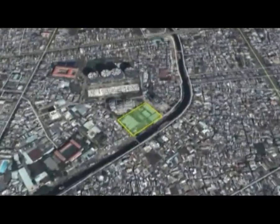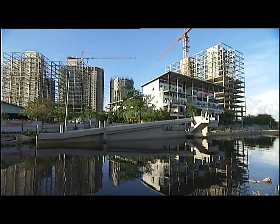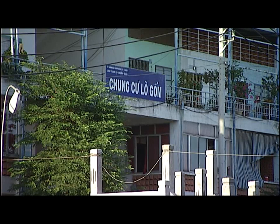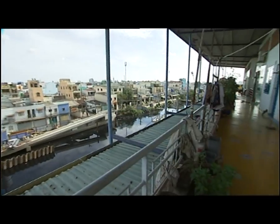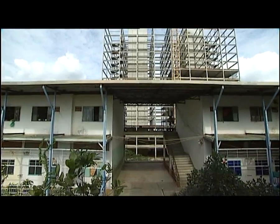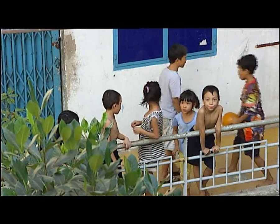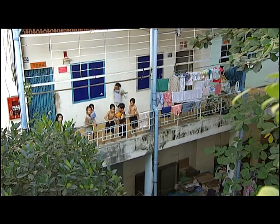Tan Hoa Lo Gom apartment building, located at Ward 11, District 6, Ho Chi Minh City, is one part of an international development project to resettle the poor wage earners living on the banks of the polluted Tan Hoa Lo Gom Canal. The project was to assist the locals to afford a house themselves.